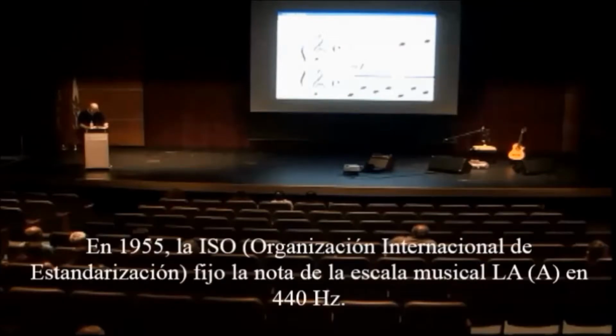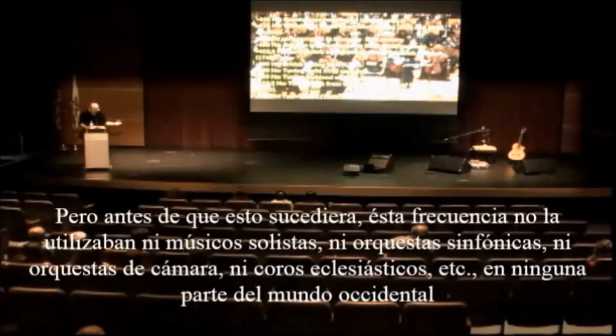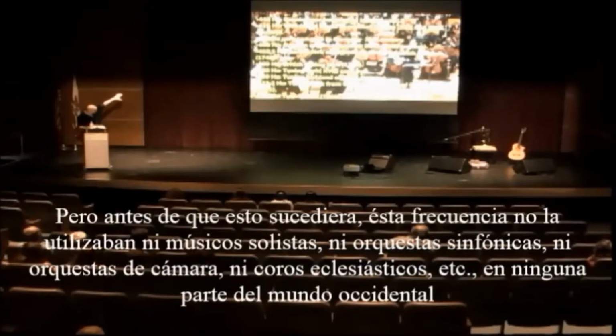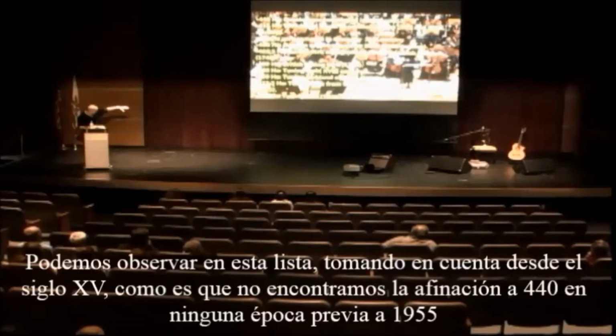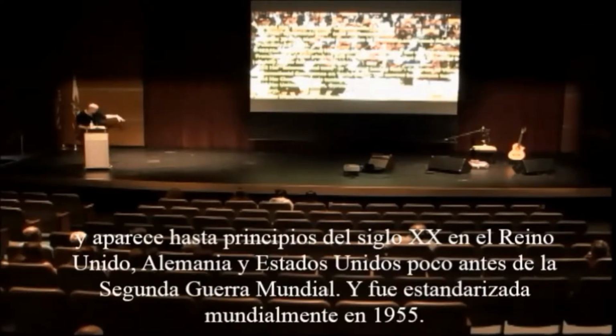In 1955, the International Organization for Standardization fixed this tuning to the note A, which is La, equals 440 hertz. But before that, it was rarely used by musicians, orchestras, chamber quartets, church choruses, etc., all over the world. You can take a look here. There is nowhere to be found that 440 tuning, since we can trace it back to the 14th century, and we go all the way up until the early 20th century, when it showed up in the United Kingdom, Germany, and the United States, 440, and then they standardized that in 1955.